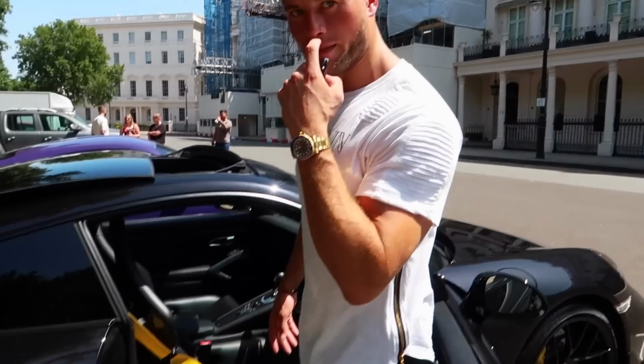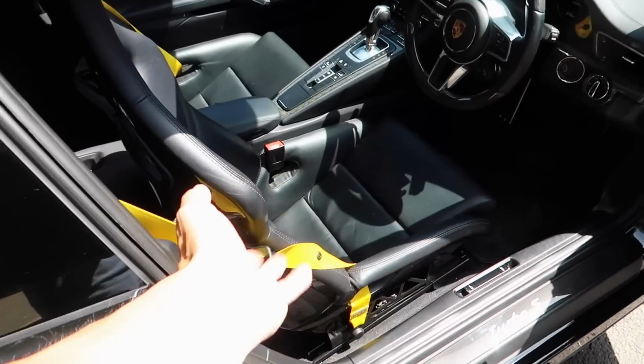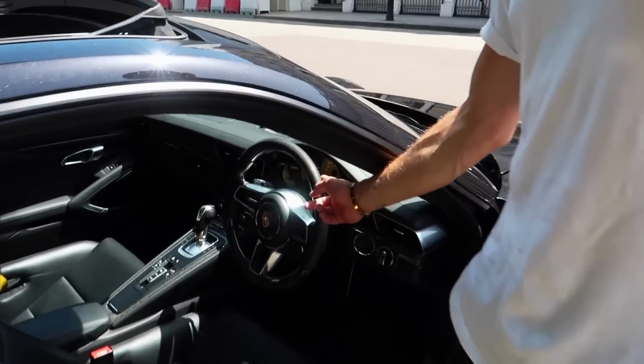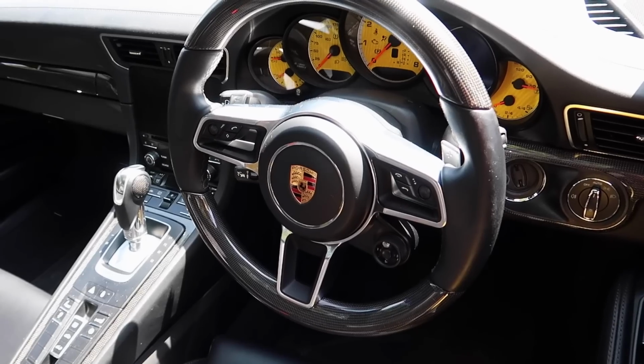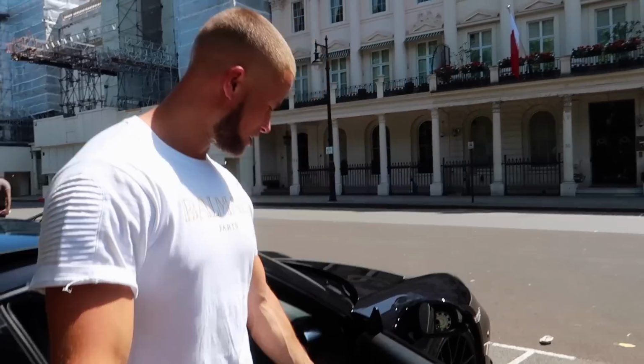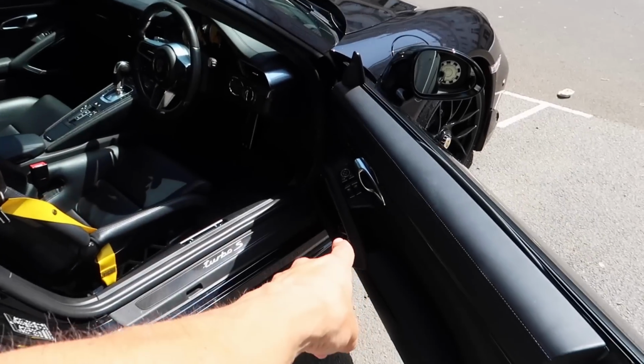Like a happy medium. But they're still buckets, that's still the thing. Very nice option pack, but more importantly, carbon steering wheel. Very, very few came with a carbon steering wheel. Not many people tick that. So it's got all the bits and bobs really, and then the rest of the stuff inside. Burmester sound system. Yeah, Burmester sound system's pretty rare as well.